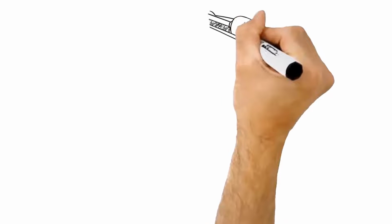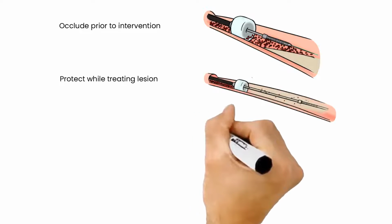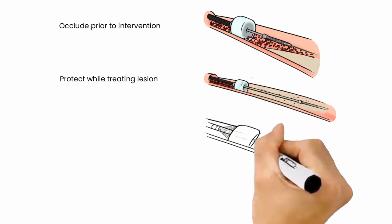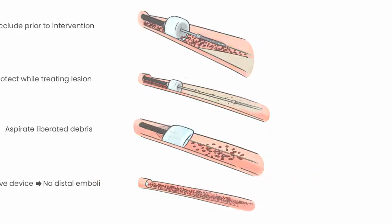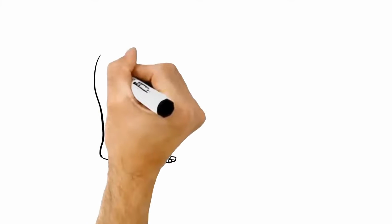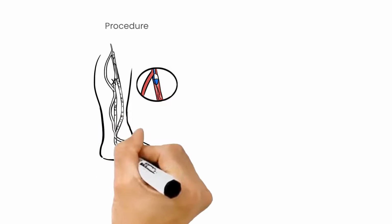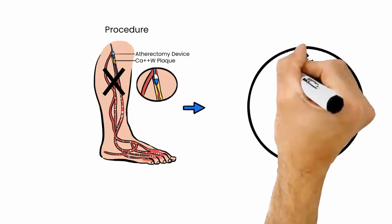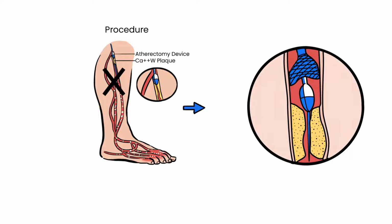Protexa's Guardian BTK catheter solves this vexing problem by providing proximal protective flow arrest during the intervention, along with aspiration of the liberated debris during and immediately after the intervention. This prevents the downstream embolization of the debris, obviates microcirculatory embolic injury, and gives the patient a better chance of healing the distal tissues. Simply put, successful treatment of the lesion plus protecting the microcirculation will provide excellent clinical outcomes and avoid the microcirculatory embolic injury that frequently occurs.